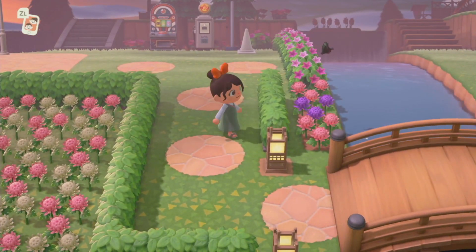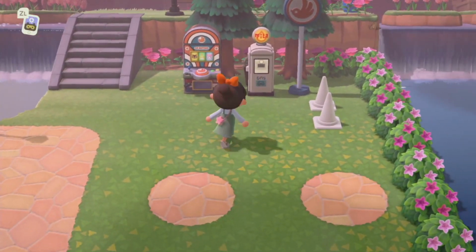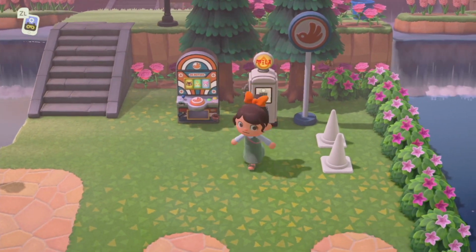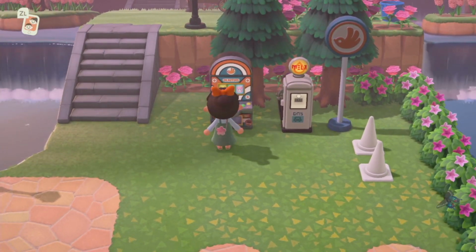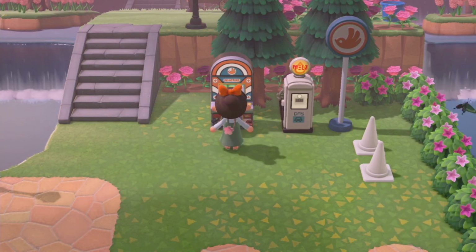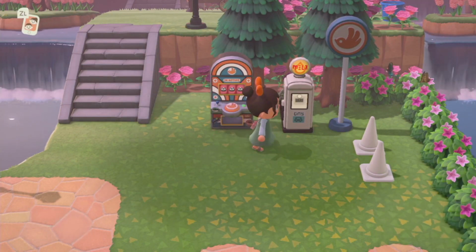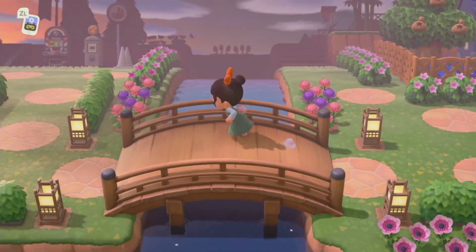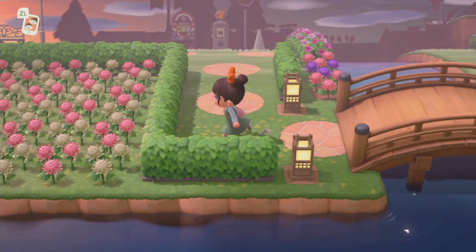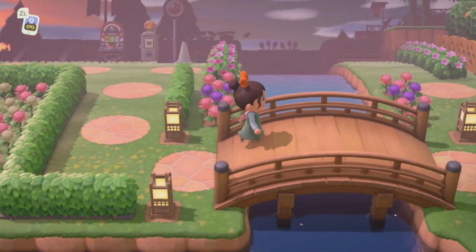I also love the pink and purple combination. So cute. This kind of doesn't go with this area, but I wanted to put it somewhere, so I may move it at some point. This is stuff from Pocket Camp and other stuff that I thought went with it. You can actually win this. The reason I have these lanterns everywhere is because it originally was all Japanese themed, but once I changed it, I thought they still looked super cute.